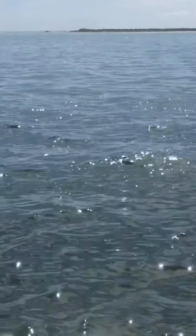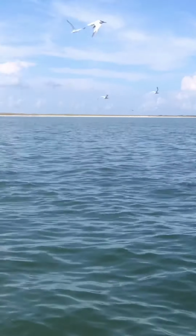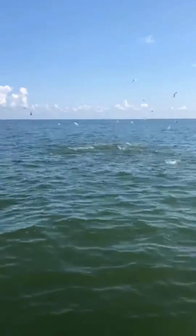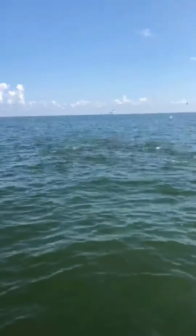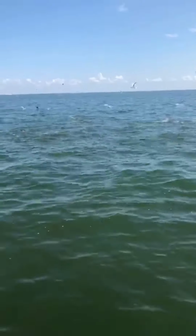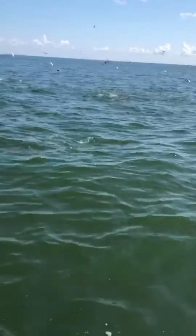We were fixing to head to, we're at Ship Island. That's Ship Island right there. Y'all, we're fixing to leave Ship Island. We're fixing to run over to Cat Island and get some specs. Man. Right now. Splash. There he is. There he is. No, he's on. He's on. There he goes. Okay. There he goes.